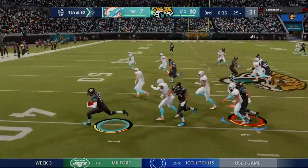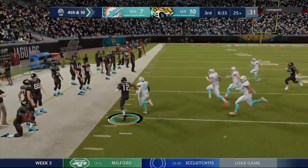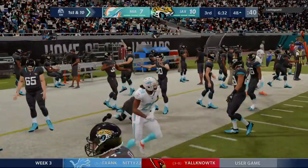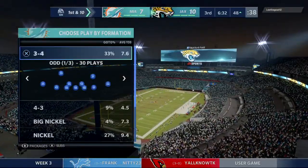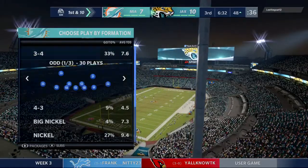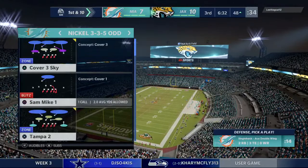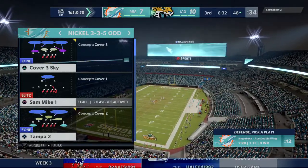And here comes Westbrook. And he'll take this to the other side of midfield before going out of bounds. Good blocking there, nearly sprung him. As it is, it'll go as a 19-yard return. And the Jags will have great field position to start this drive as they take over on the short side of the field.